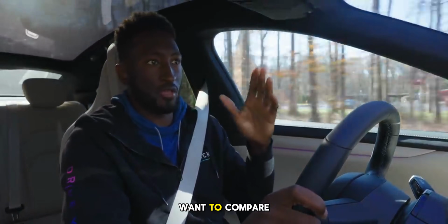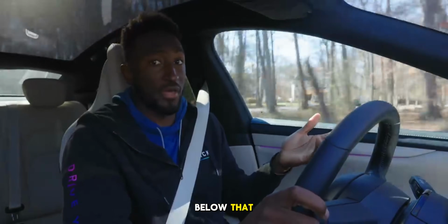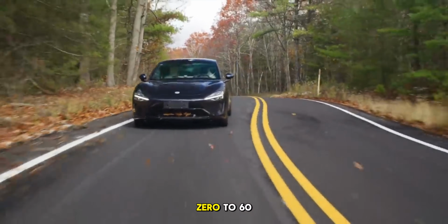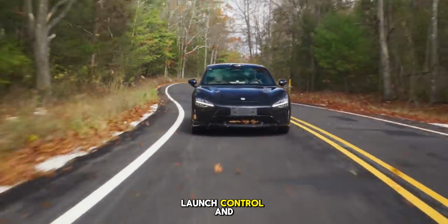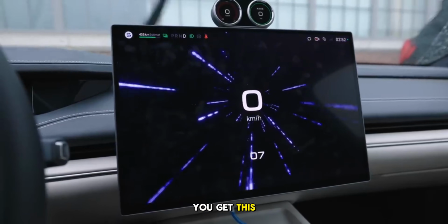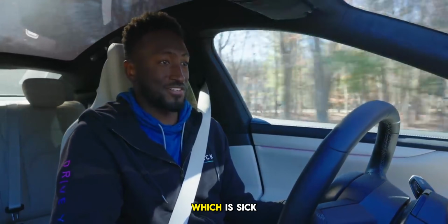Like, I know people want to compare this to Porsche Taycan. This is not Porsche Taycan levels of sporty, but it's like one notch below that, which is still really good. It's got all the EV party tricks, 0 to 60 in under 3 seconds, launch control, and even a little boost button where if you press the drive mode button, you get this crazy graphic on the screen, and then that's all of your power, which is sick.